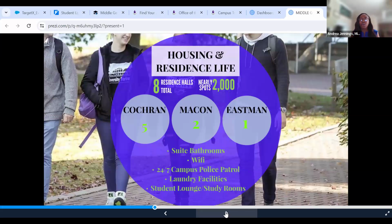So Cochran campus, we have 5 residence halls. On our Macon campus, we have 2 residence halls. And then on our Eastman campus, we only have 1. Eastman is our aviation specific campus. So unless you're an aviation student, you do not stay on that campus. However, freshmen can stay on Macon and Cochran campus or Cochran campus. And then in Macon, once you become an upperclassman, there is apartment style where you will have your own bedroom and your own bathroom. And then it's a full kitchen.